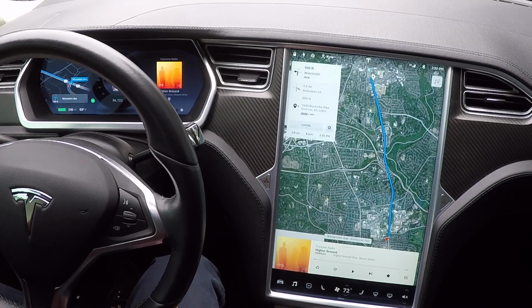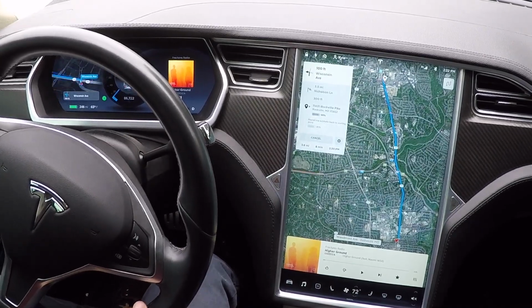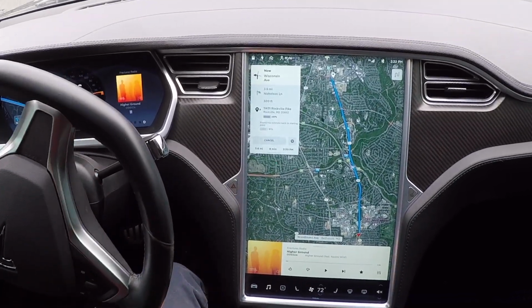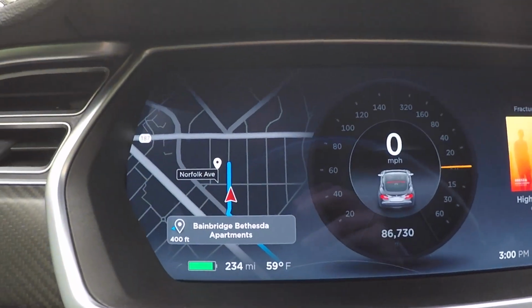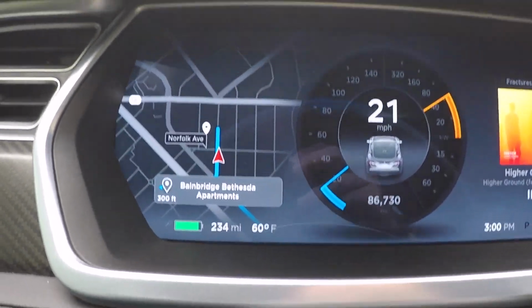Now you can see Verizon's up here navigating. Now turn left onto Wisconsin Avenue. Now watch when I start moving, it spins around in multiple directions. See how it spins around and then circles back? It does that every time I come to a stop. So I think that's actually a bug in the V9 nav. This screen will spin in circles. See? It spins around unnecessarily.